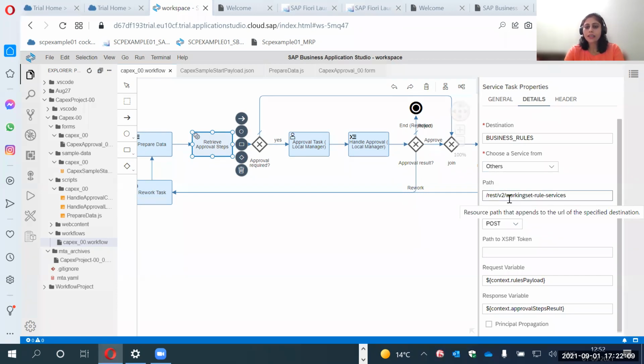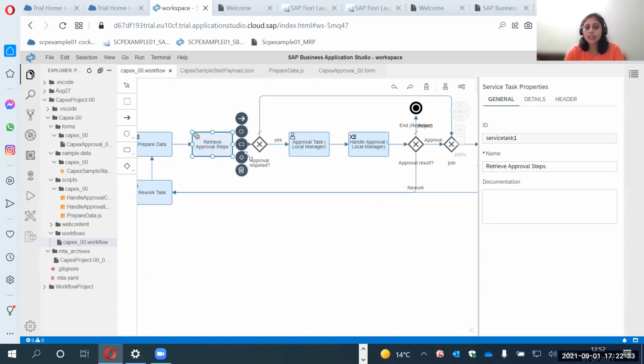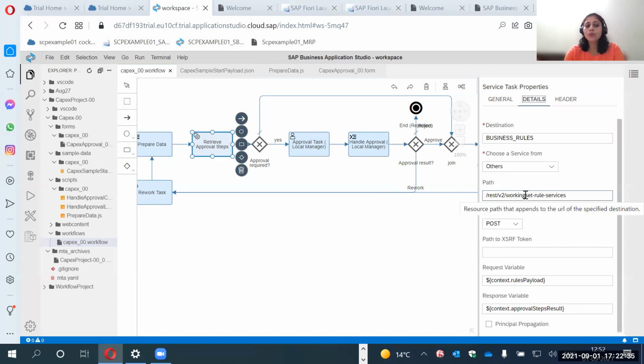You see here that there is a business rules REST endpoint which is being called directly, or you also have an option to select and call a service from API Business Hub. That is also possible. Here we are calling the REST endpoint of the business rules API. We'll learn about this capability in the next track. So here, the service task is trying to use the business rules to determine the approvers, that is, who would be approving these CapEx requests.